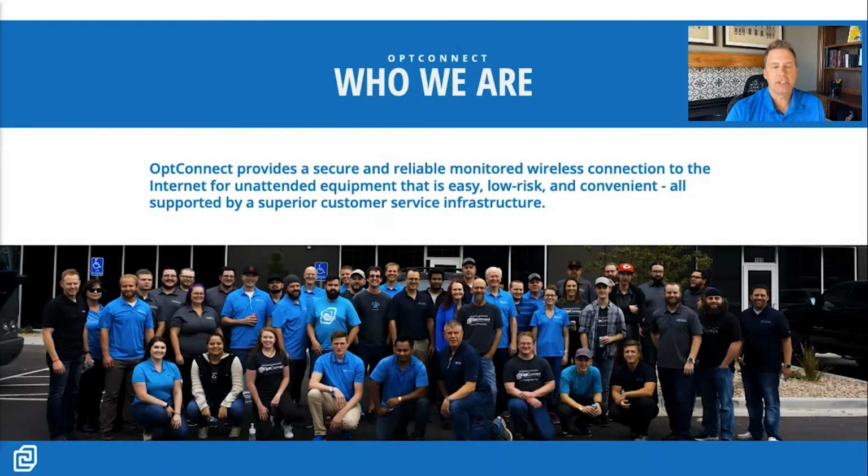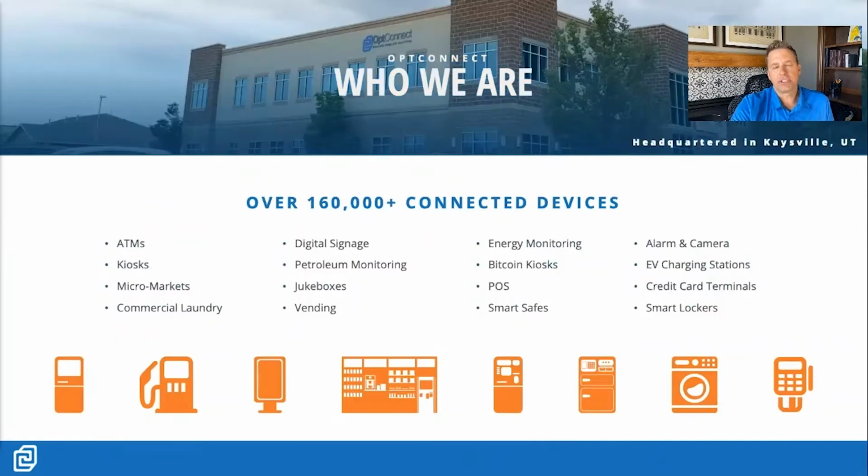We make it very easy for customers to be able to deploy their machines, their wireless kiosks, their solutions out in the market and be as secure as possible, low risk, and constantly connected to the network. So right now we have over 160,000 connected devices today that are fully managed under the OptConnect solution.